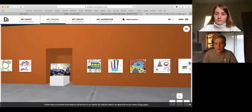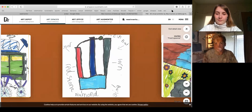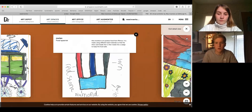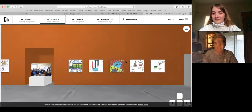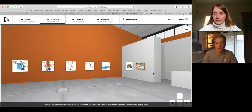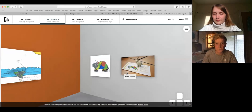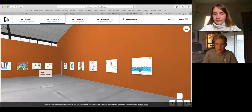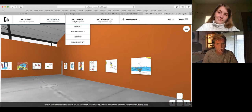So let's see. Let's click on this one. So this is Morton's food spawner. Once you click on it, you can then go into information, and you can see all about what it does, and it just explains all about it. So it means that nobody was left out. Even if your invention wasn't made, you're still on the exhibit. And yeah, so that's you guys' hall. And then even over here, we've got Leonidas's invention and clay model.